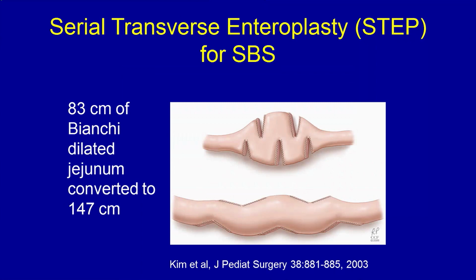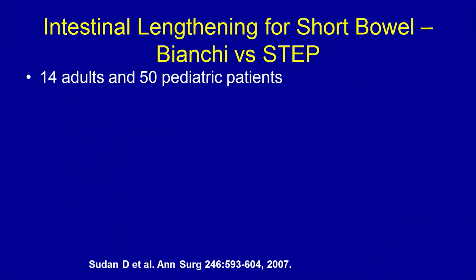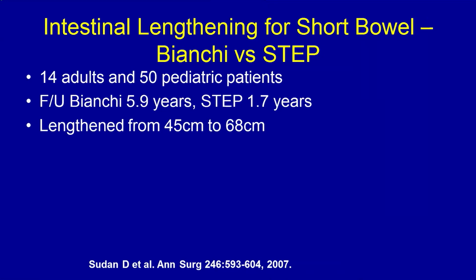The serotransverse enteroplasty, or STEP procedure, was introduced in the early part of 2003, and in this representation, 83 centimeters of a Bianchi dilated jejunum was converted to 147 centimeters using the STEP procedure. In comparing intestinal lengthening for short bowel, the Bianchi versus the STEP, in 14 adults and 50 pediatric patients, the intestine was lengthened from 45 to 68 centimeters.